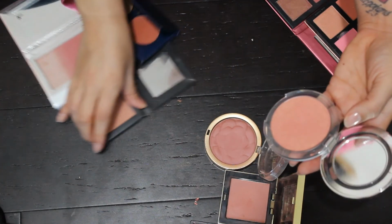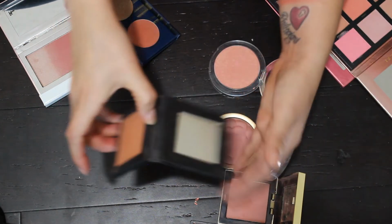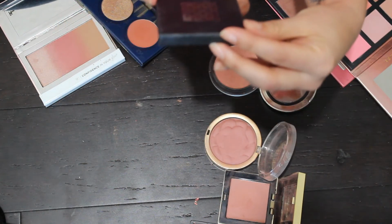Okay, let's see if we keep these organized. And then this one from Borghese, which was the shade Thrill.